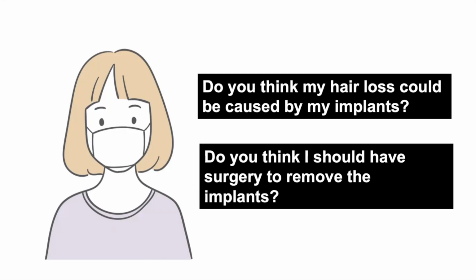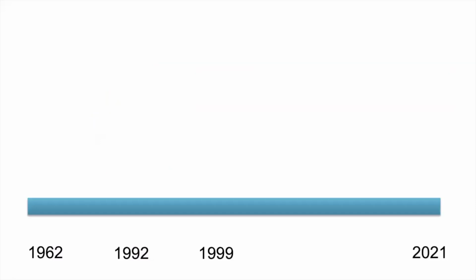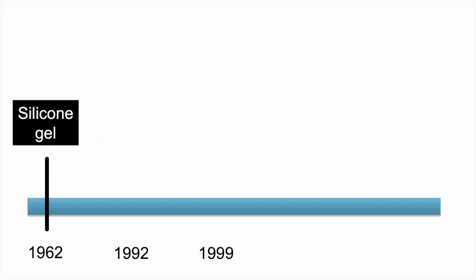But the study I'm about to review with you gives us some very valuable tools to go about helping the patient that comes in with these questions. And with 1.7 million people worldwide each year that have breast augmentation, these are important questions that we need to have some answers to. So first, let me review some of the history of breast implants.